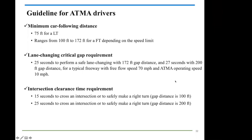So I'll ask one question. This is Xiaoming. Interesting presentation. I was just wondering, you focus so much on the traffic implications, I mean capacity, safety, whatnot. Do you envision that the introduction of this type of technology will have some sort of impact on pavement preservation, or pavement life?